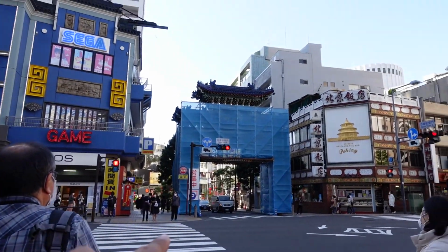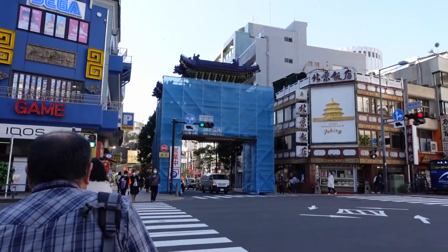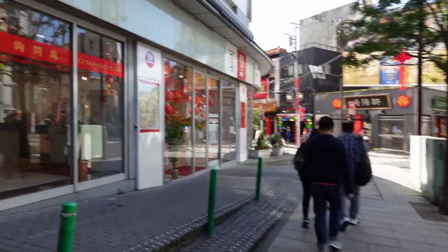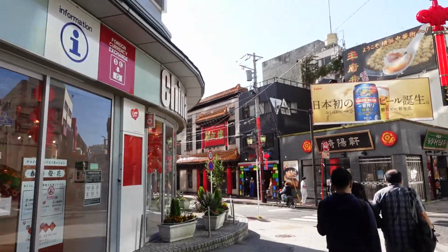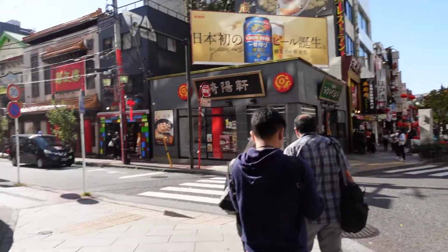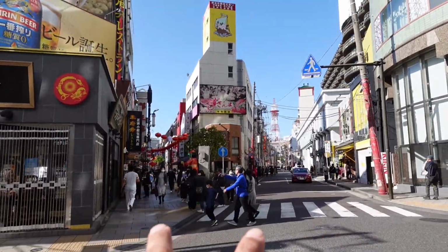So yeah, we're just gonna walk because it's still a long pathway here. And let's see how the Chinatown looks. All right guys, so there's the way to Chinatown. The main arch is being constructed, I think being cleaned or something. But yeah, the Chinatown is over there. All right guys, I can already feel that we're in Chinatown because of the red ornaments that they have here, even on the buildings. There's a lot of red stuff here. I think these are the two main Chinatown roads.